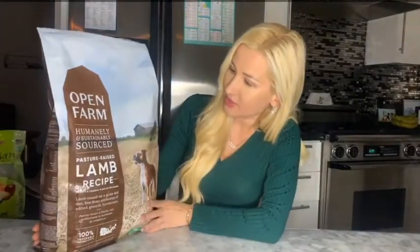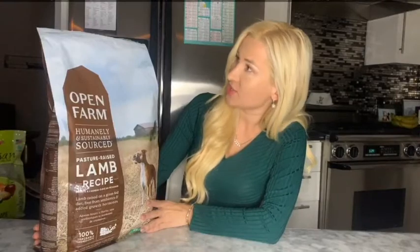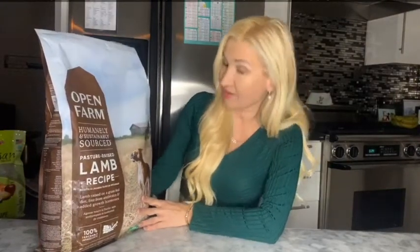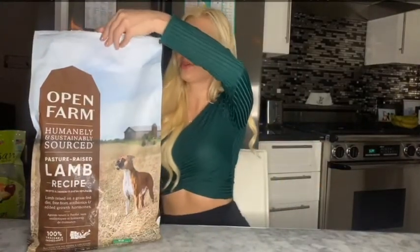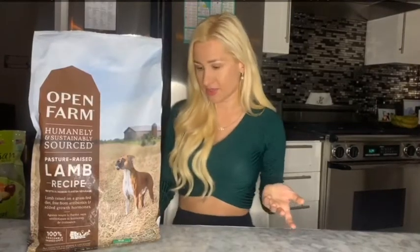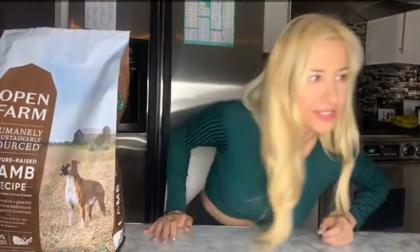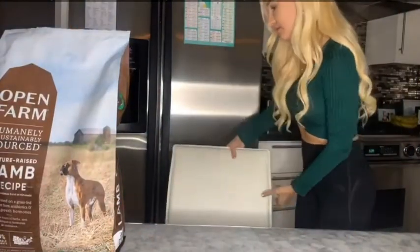This is the Open Farm humanely and sustainably sourced, pasture-raised lamb recipe. And yes, they really like it. It's their breakfast and also my go-to solution. I actually keep this in the freezer. I have this bag in the closet. I just wanted to show you the packaging and to read about it.